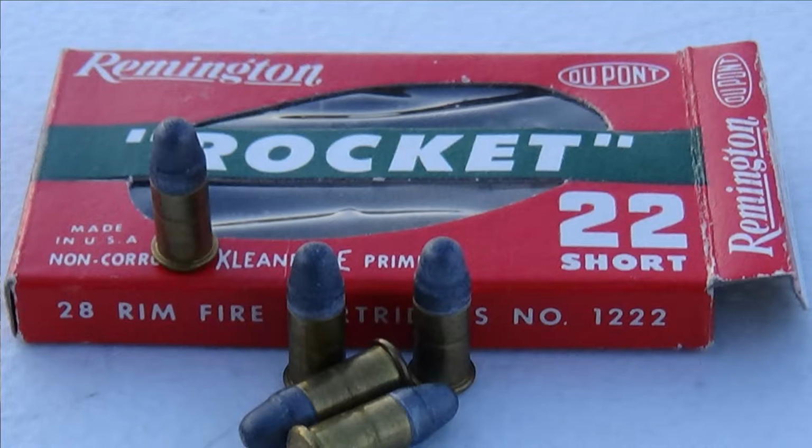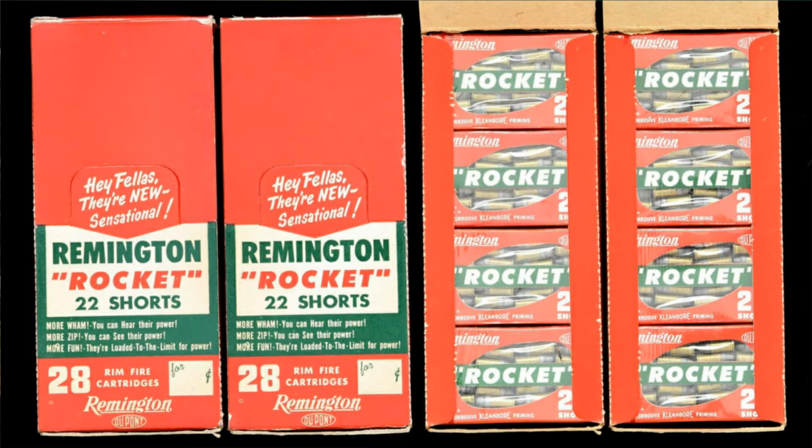Something that came across my desk that I thought was pretty cool were a few bricks of Remington Rocket ammunition from the 1950s. Now this isn't ammunition that we see very often anymore, and when we do, it's typically not in unopened bricks set up as dealer displays that have never been used before. Anyway, there were 5 of those that came through the auction house, and they had one extra package. They came in little chiclet packs. It's 22 short ammunition, and he asked if I would like to just test one, shoot it and see how it functions, and that's what we're doing today.